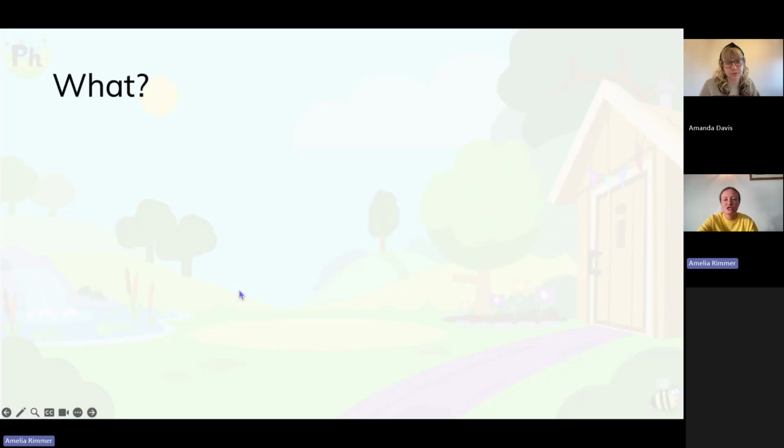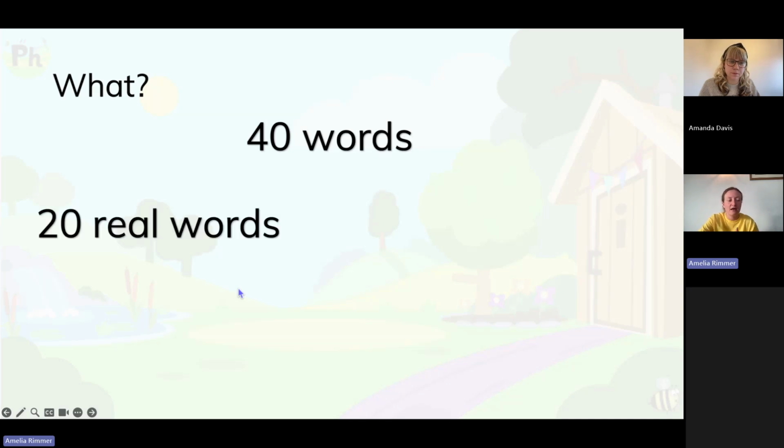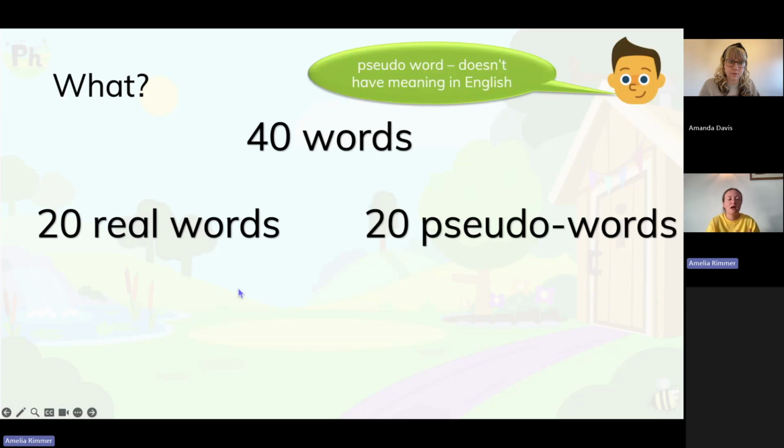So what is the Phonics Screening Check? Well, it is a little test sort of thing, but just a check rather than an official test, which measures the children's reading ability using 40 words. Now, 20 of these words are real words. They're words that you could find in a dictionary, and 20 are pseudo words. Now, pseudo words mean that they don't have meaning in English, but they do still have a plausible spelling in English. So it wouldn't be with completely made up spellings, as in you wouldn't find Z, B and L all next to each other.